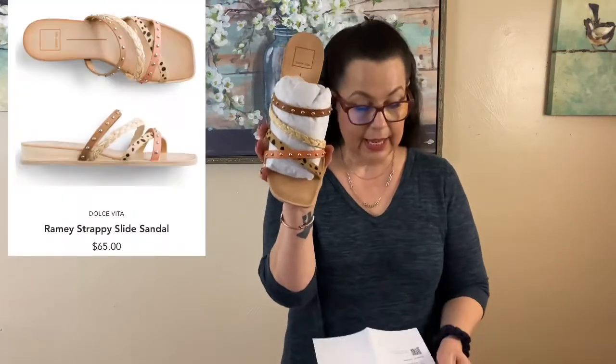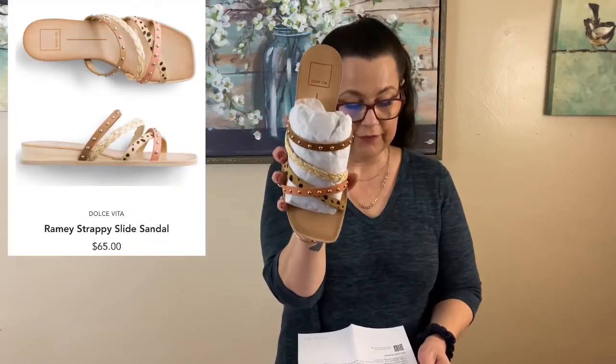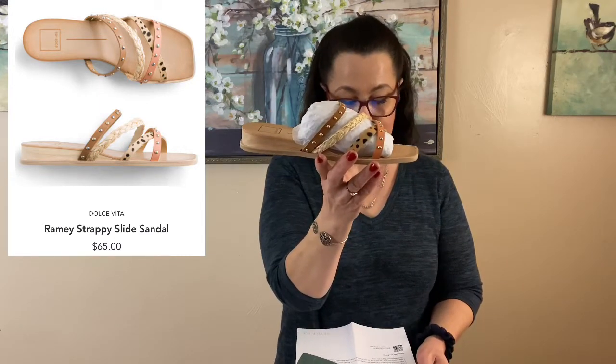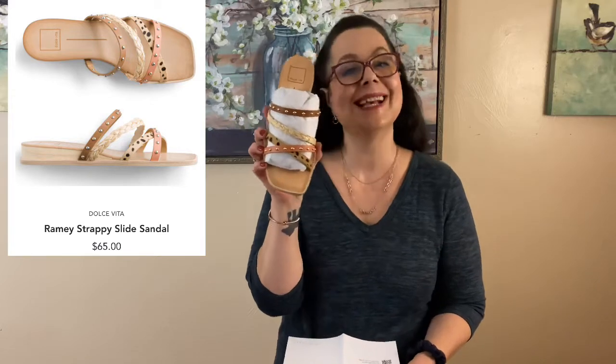But I say they're fabulous jeans, and if you like these, definitely request them. I had no issues with these jeans at all. So I recommend them if you're looking for a pair of jeans. Now, with that outfit, I put the shoes that they sent me, and these were Dulce Vida, and these are the Rammy strappy slide sandals in the color cami in the size 8.5.